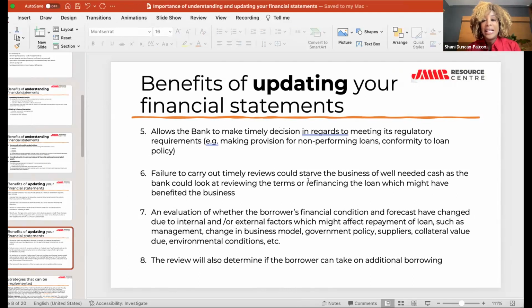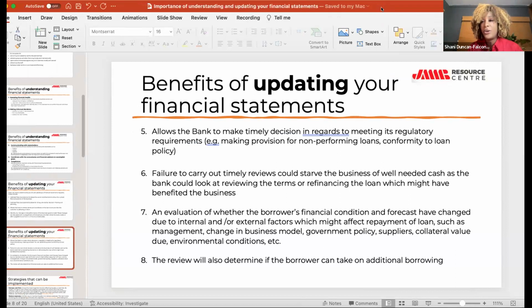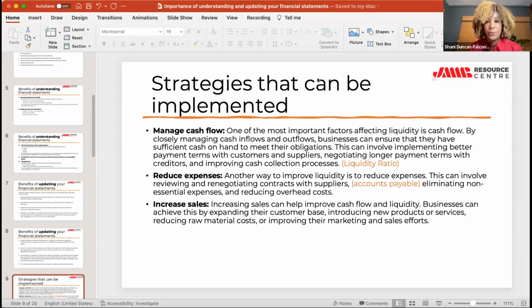All right. And it can help in terms of the evaluation. Are things changing due to internal or external factors that may affect repayments, such as management, change in business model, government? That's all about when we look at different things like the industry analysis. All of those come into play, and we have to know how that is being evaluated. And then, as I said, you can take on additional borrowing. You may not even realize that you can, but those financials are going to tell you.